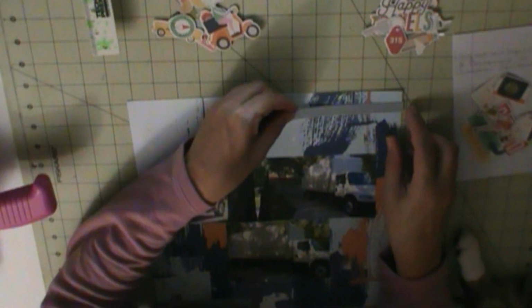Alright, I'm here with a layout, but I could have sworn that I did record the first part of this layout process, but I'm not sure what happened to the first part. Like, I hit record, maybe it didn't go, and I thought it did, I'm not sure, but at any rate, we're just going to have to roll with it.